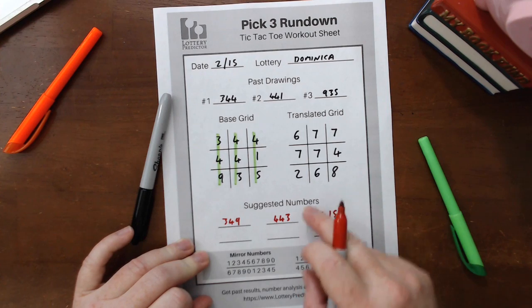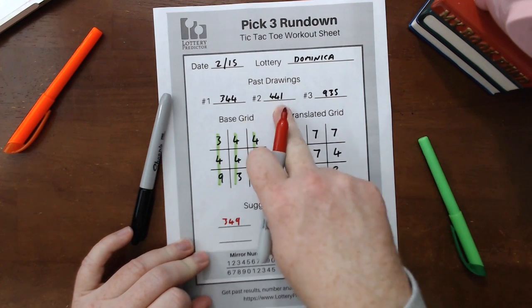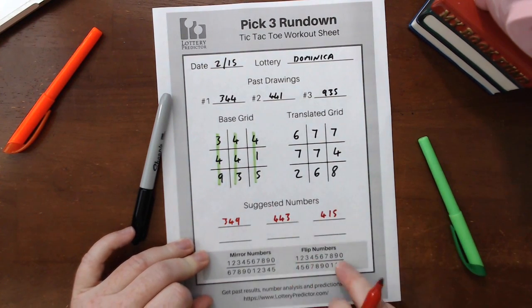And as you can see, that middle number there, 4, 4, 3, is the third double of a 4 that we'll have in several days, because we had a double over 4 here and a double over 4 here. So definitely one to look for there in Dominica.